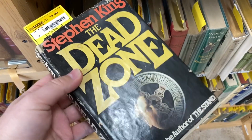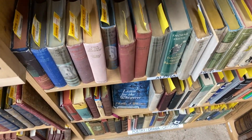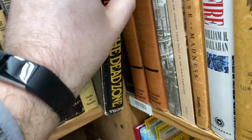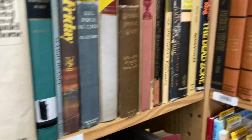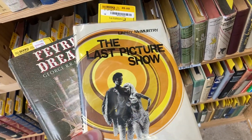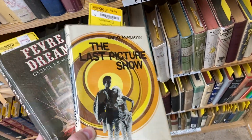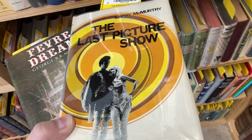This kind of shredded up copy of Dead Zone, Book Club Edition, 10 bucks. And another Dead Zone, also 10 bucks. Very interesting. You never know what you're gonna find. There's a couple more interesting things. Book Club Editions, not Stephen King, but Last Picture Show by Larry McMurtry. That one looks in pretty nice shape.